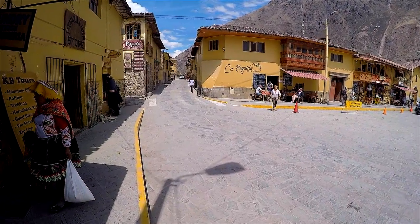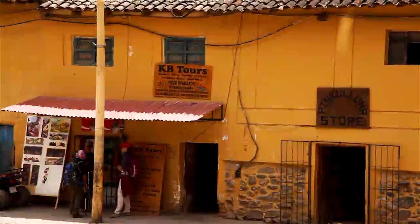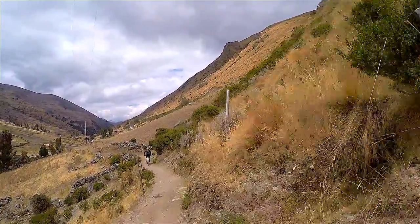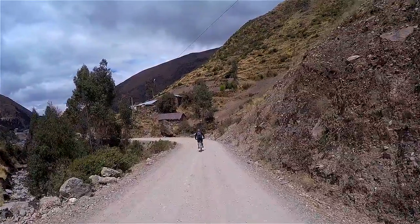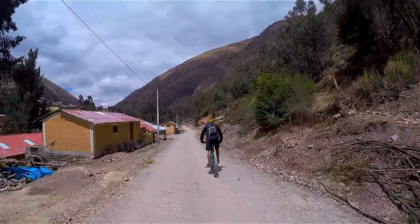It's quite tasty. On our second morning in Ollantaytambo, we booked a bike ride down the Patacancha Valley with local KB Tours. Starting at over 4,000 metres above sea level, we descended via various tracks and back roads, visiting villages, churches and ruins along the way.